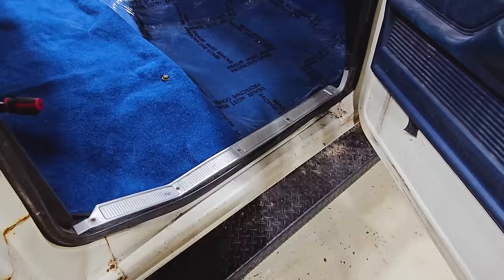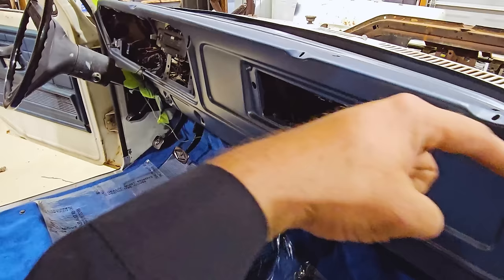These are the seat belt holes. You can see how nice of a hole that burning technique makes. It's coming along. Both sill plates in. Look at Jazzy. Jazz hands. Now let's go ahead and get the dash pad in.